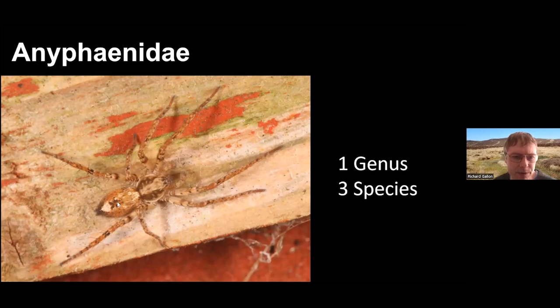Accentuata, the common one, is very distinctive. Now, the other two species are another what I'd call a garden centre spider that's made London its home, and they're starting to spread. So you've got Sabina and Numida. They generally look a bit like this, but slightly paler.